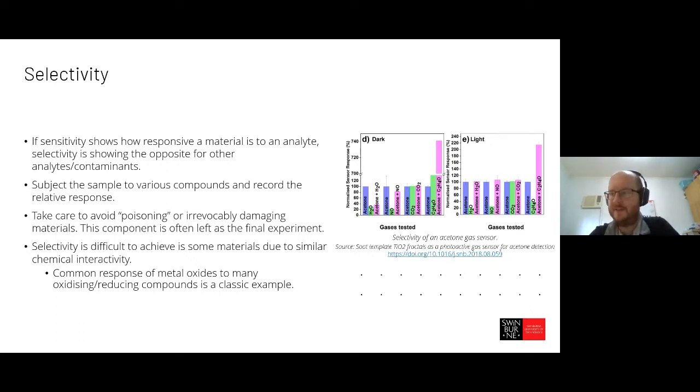They'll either claim that they've tested only a handful of other gases, some of which may not be particularly relevant to the application that you're looking at. So in the hydrogen energy sector, we might be thinking about sensitivity towards hydrogen as our goal, but sensitivity towards methane as something bad. Unfortunately, those two compounds are chemically similar, and you often get some crosstalk.